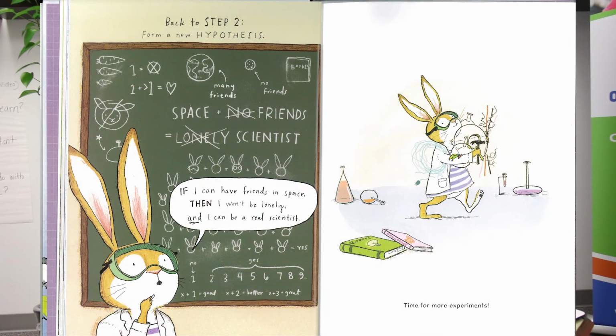Back to step two, form a new hypothesis. If I can have friends in space, then I won't be lonely, and I can be a real scientist. Time for more experiments.